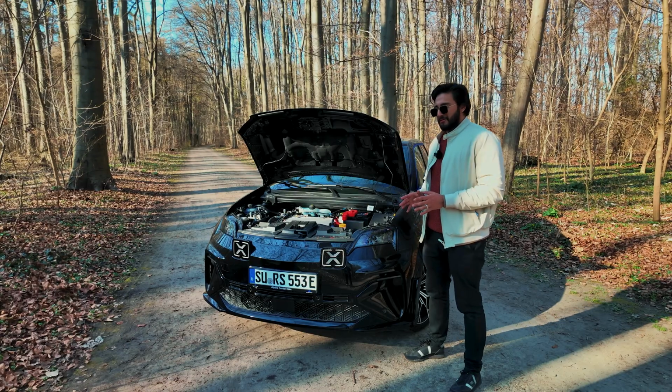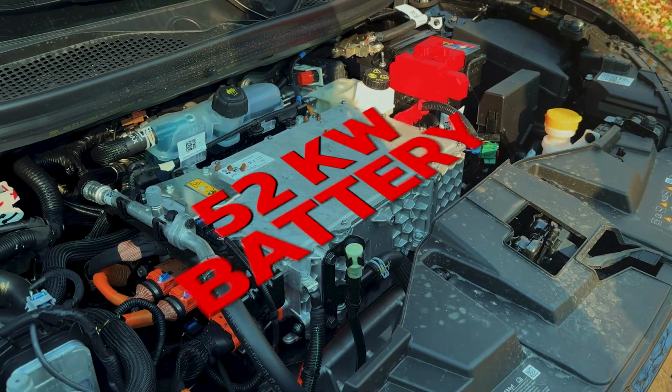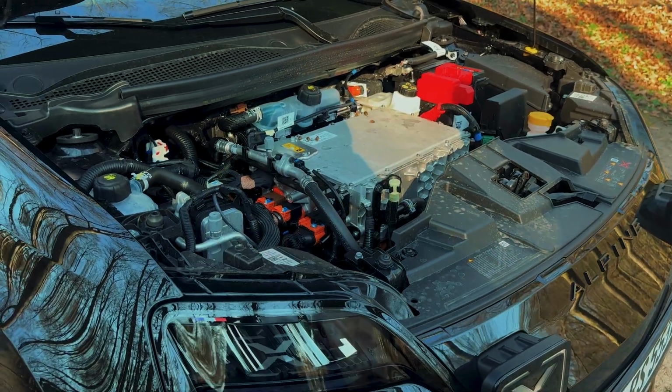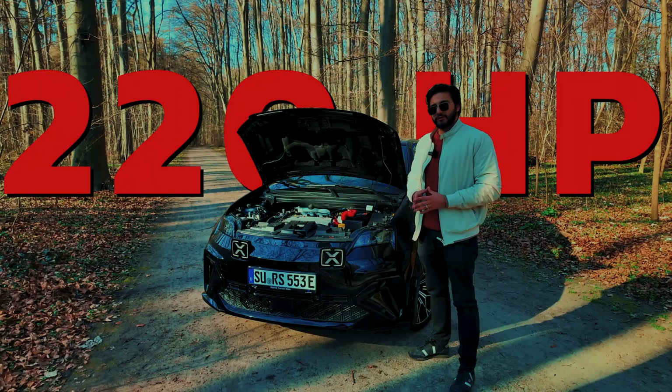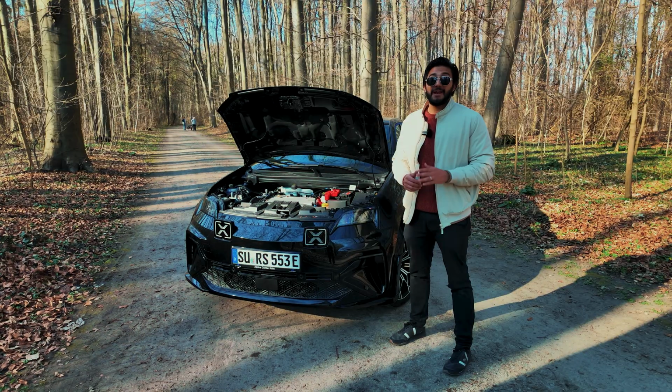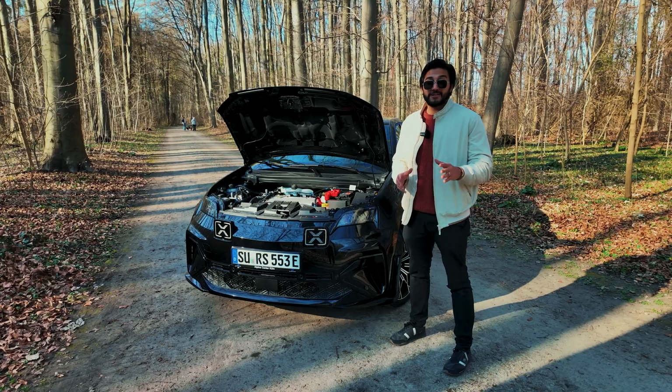All right, let's talk power. Underneath, we have got a 52 kilowatt-hour battery, which powers a front-mounted electric motor and creates up to 220 horsepower. 0 to 100 km per hour in just 6.4 seconds, and more importantly, it has an overtake button.